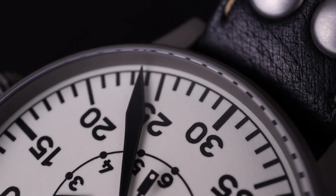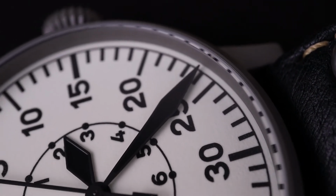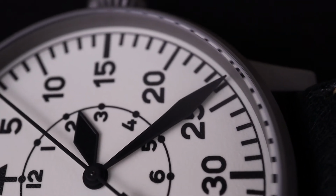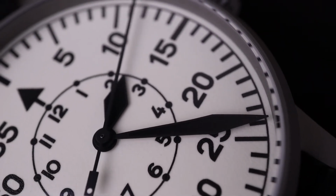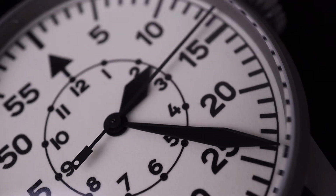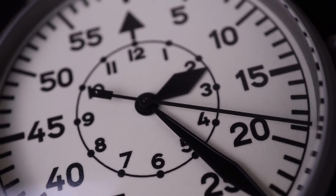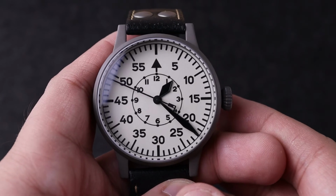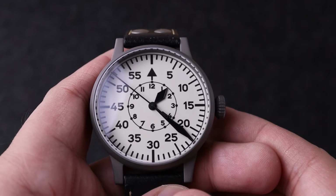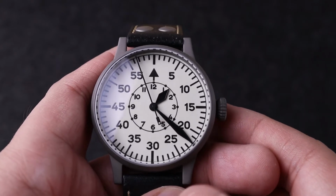Brands like IWC, Hamilton, Orient, and Seiko produce some of the best contemporary reinterpretations of the pilot watch. And even though IWC was one of the original five brands who introduced this design, today their watches are considered more of a luxury timepiece than a practical tool. Looking at this Laco, it looks like any other reinterpretation of the pilot's watch. But when you spend a few minutes with it, you start to understand why this is so special.